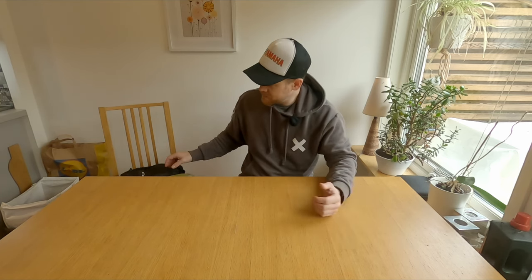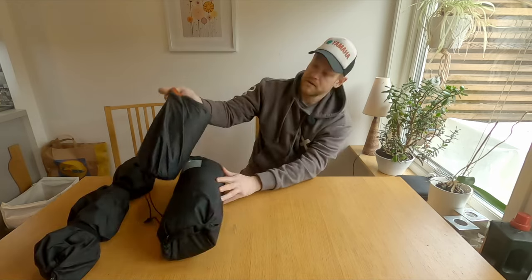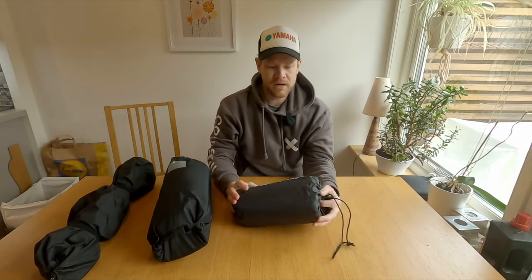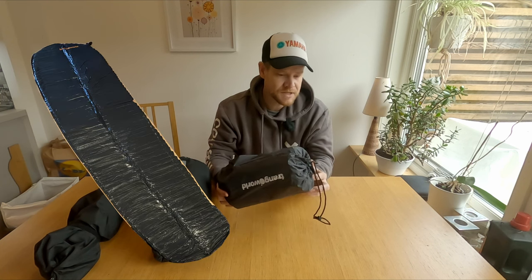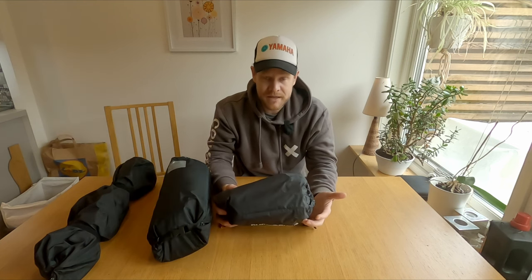After the sleeping bags, we go to the sleeping mattress. I have several of those, but the two different ones that I will use on my camping trips is, it's either this one from Trangoworld. So this is an ultralight sleeping mattress.